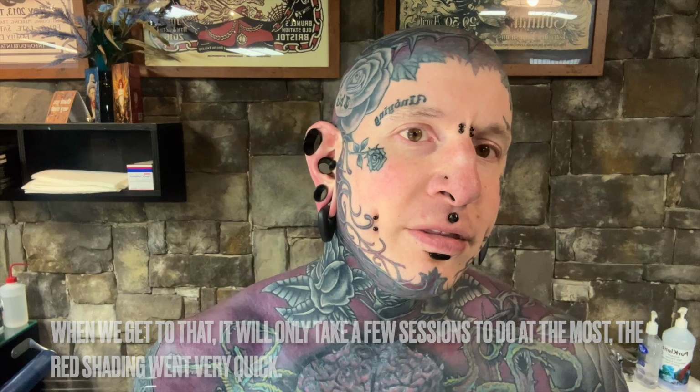So I can imagine probably by the end of the year, all of the white and black shading that I have there will have hints of red added to it. We might get into a place where I do some dark red shading too. Right now I'm still trying to figure it out. I gotta wait and see how this settles out before deciding how I want to do that.